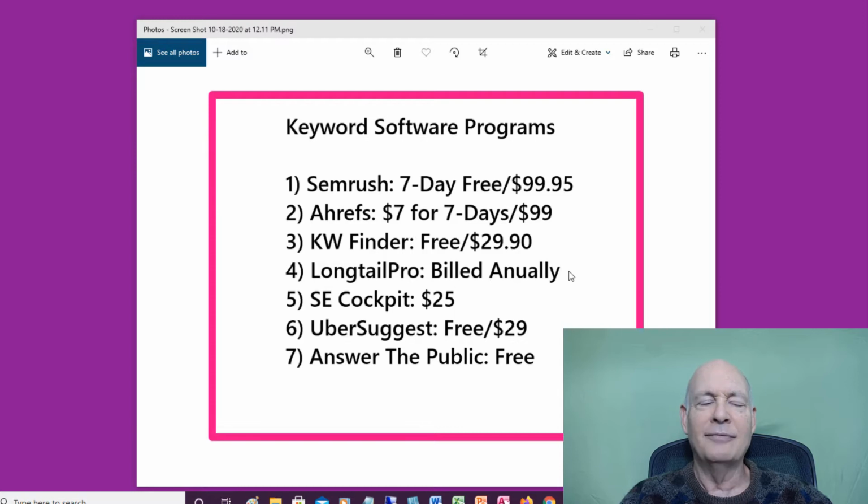SE Cockpit, I've never tried it. It's $25 per month. I can't really tell you much. Ubersuggest, it's free, but it limits you to how much you can view. And if you want the full analysis, then it's $29 per month.